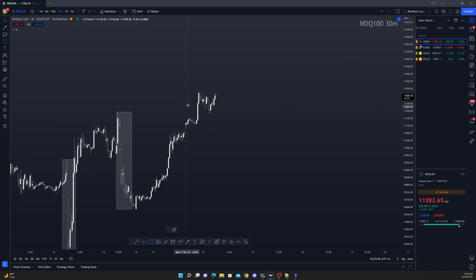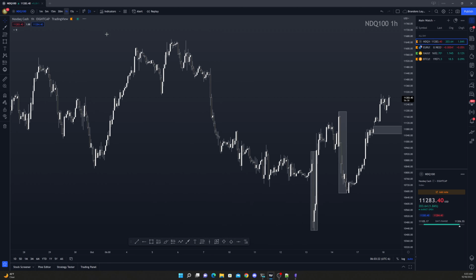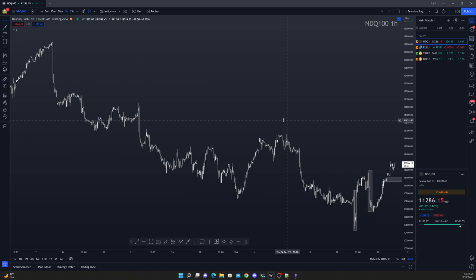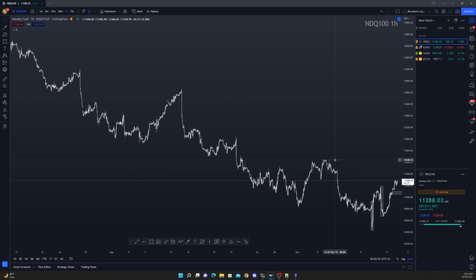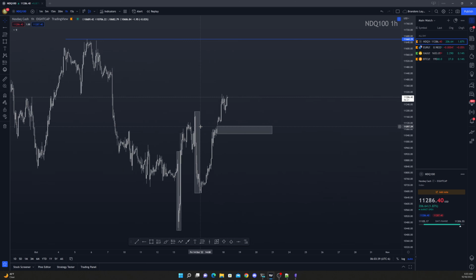So we have a break up here. Where'd it come from? Came from somewhere in here, but I see this in here as well. So I would want to see it come down and fill this large area here, right, before I ultimately continue long. Now, if I'm going to continue long, where am I to continue long to? Well, personally, I think we could at least run these highs here. So I would make this a goal to run these highs before I thought about getting out of a long.